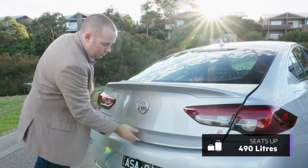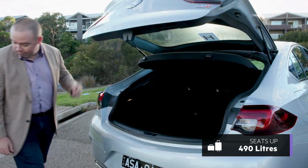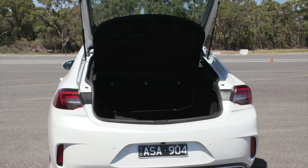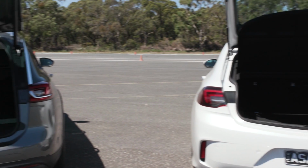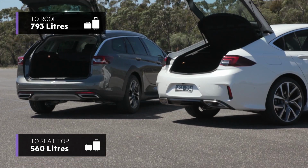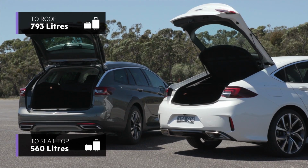The hatch's boot space is only slightly down on before, but the 5-door design is so much more useful in the real world, and it brings a split fold for the first time in a non-wagon Commodore. The sport wagon has lost around 100 litres though, but is still a very useful space.